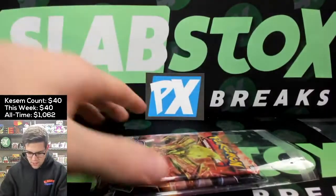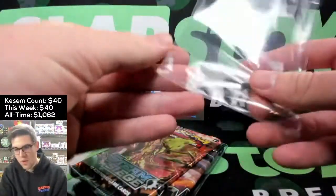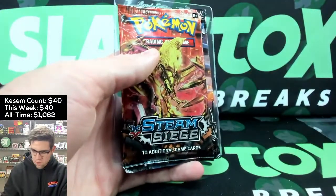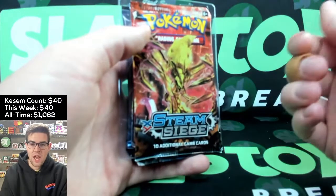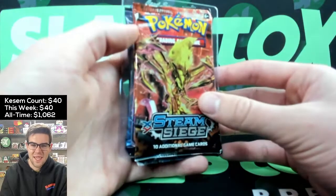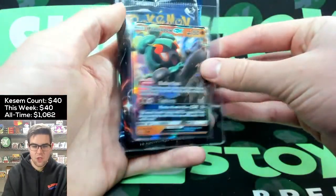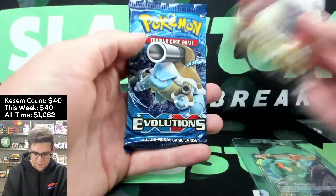No slab in this. So for the PX bundles, we do a thing where we make it like a 1 in 4, a 1 in 6, a 1 in 3 chance to get either an old era low grade or a high grade new era card from Pokemon. And then we do 4 booster packs as well. So some of these packs, the best hits are probably the Charizards out of Burning Shadows, which is a $3,000 PSA 10, or the Hidden Fates one, which is like a $1,500 PSA 10. Those are the two biggest hits, I'd say. Steam Siege, Ultra Prism, Marshadow GX, Hidden Fates, and an Evolutions. There's also some big Charizards out of the Evolutions set as well.